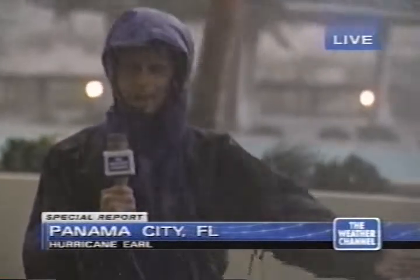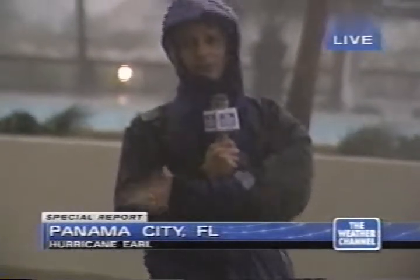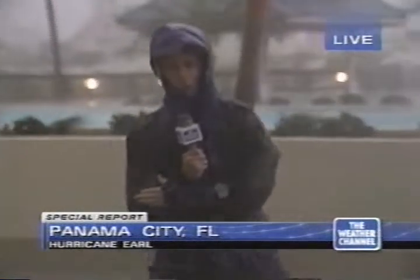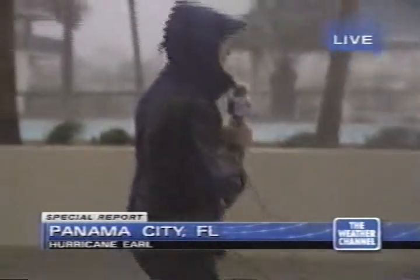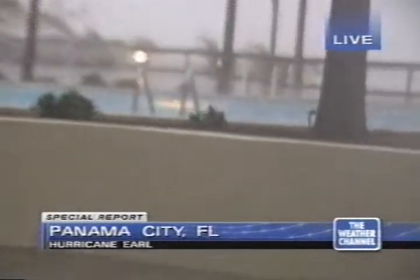We're in the right front quadrant of Hurricane Earl. This is what happens in the right front quadrant. Phenomenal wind, probably on the order of 75 to 80 miles per hour. My Gore-Tex outfit getting put to the test. The big concern, though, will be the water. What is going on behind me? This is probably the highest wind we have seen, on the order of 80 to 90 miles per hour. It is pulling water literally out of the pool back towards the Gulf.